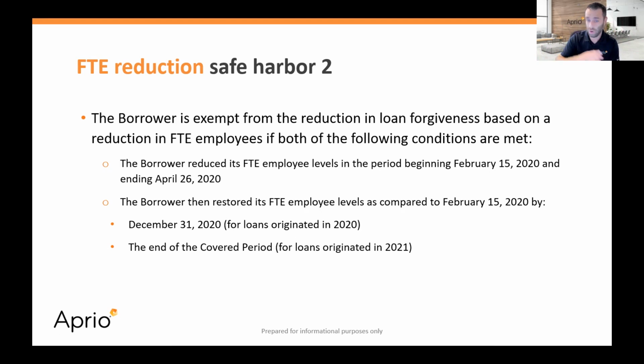Again, for PPP 1 or 2, we're still looking at a decline during February 15th, 2020 to April 26th, 2020. The question now becomes, did I restore my workforce levels? And by when? If we're looking at a 2020 PPP loan, that restoration date, that measurement date is December 31st, 2020. And what I'm looking for is my FTE levels at that time to achieve or exceed the level of my full-time equivalents at February 15th, effectively pre-pandemic.